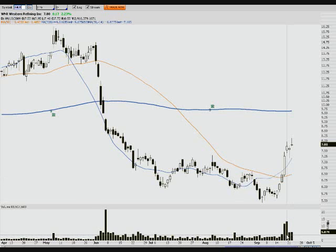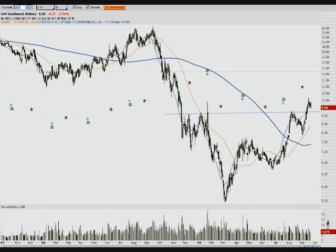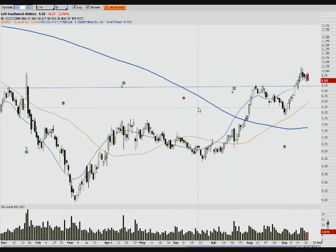Let's throw one more in there. LUV, Southwest, love. All right, this broke up above this inverted head and shoulders area here, but it's followed by a nice bearish engulfing. I'll be looking for this drop. If this line breaks, go short. If it holds, go long. All right, 925.